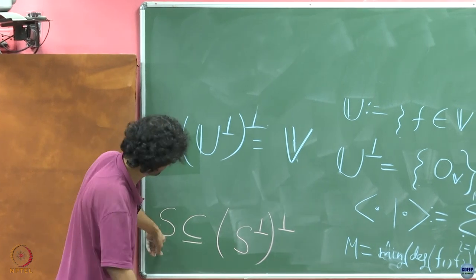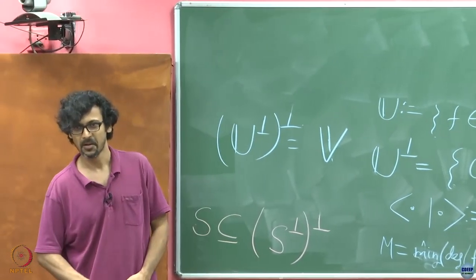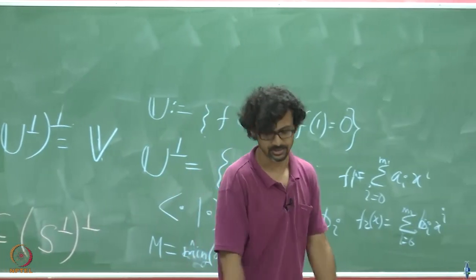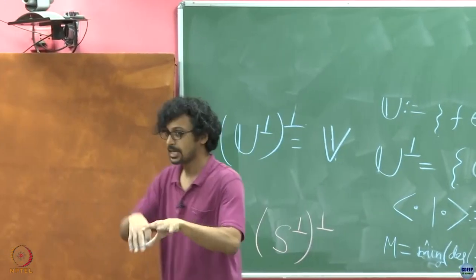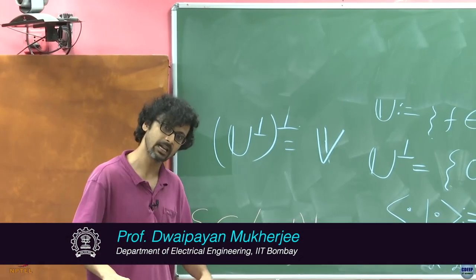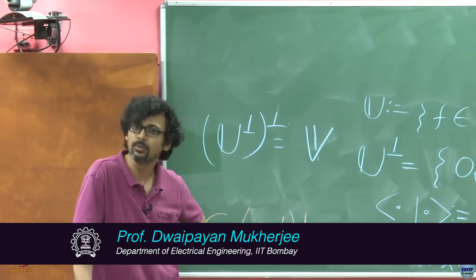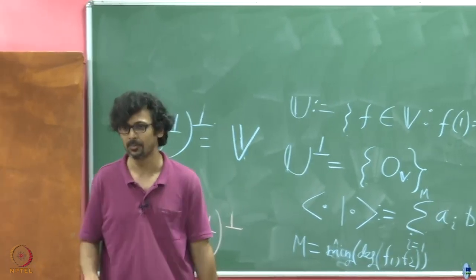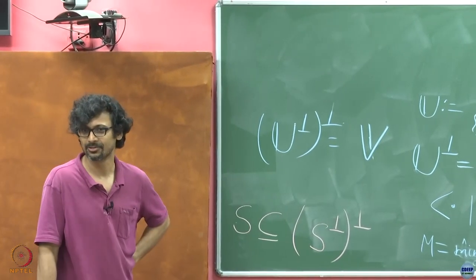So if S is finite dimensional, then S perp, what do you think it's going to be? We'll just see that any vector space, whether it's finite dimensional or not, that's in fact the next result. We'll see that it can have a direct sum decomposition into S and its orthogonal complement. So if the original vector space is not finite dimensional, if S is finite dimensional, then its orthogonal complement needs to be infinite dimensional. And then the orthogonal complement's orthogonal complement, why do you expect it to be finite dimensional after all?